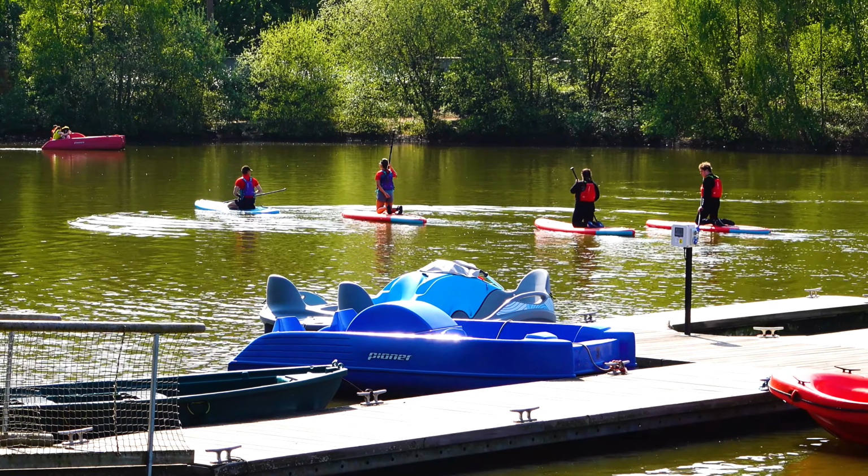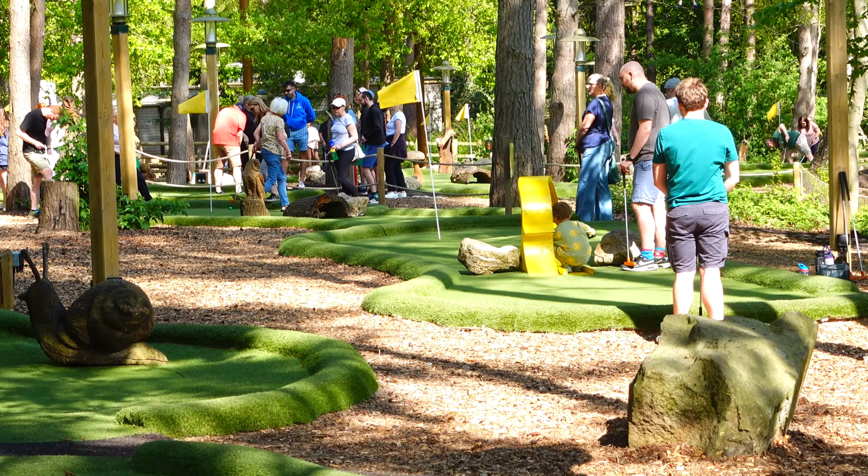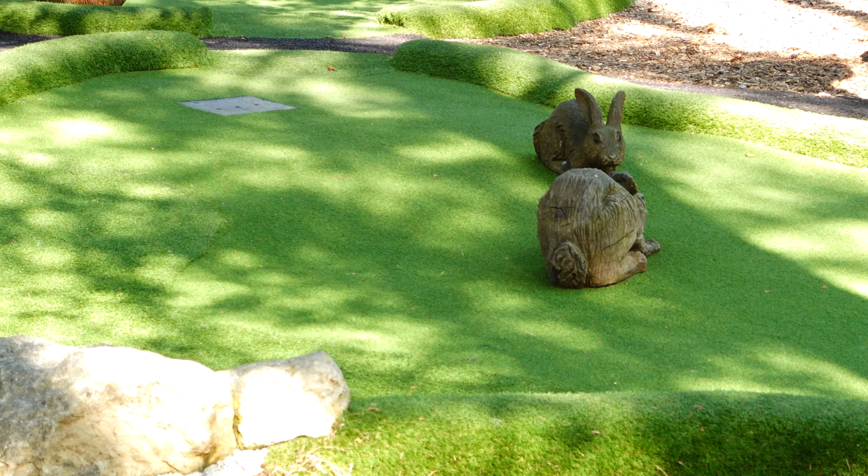There are little toddler tugboats you can have. They've got kayaks, paddle boards, catamarans, and lots of them are actually fairly reasonably priced for, say, an hour or so. We're just walking alongside the lake and we came across the Woodland Adventure Golf. It looks really good here. Other ones we've been to have looked a bit sort of tatty. This one looks a lot better, a lot more kind of managed.